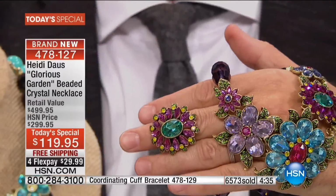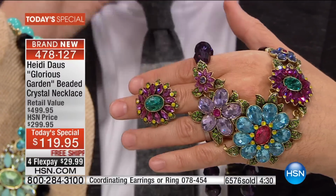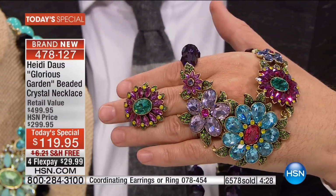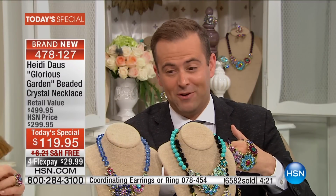That's gorgeous. We just sold out of the turquoise earrings, ladies and gentlemen. Turquoise earrings now completely gone. Turquoise necklace, fewer than 100 now to go around. If you're on the fence, you've got to jump in immediately if you want it.